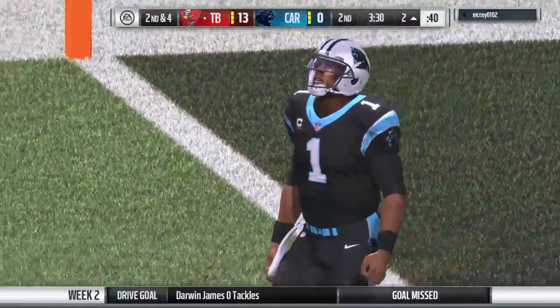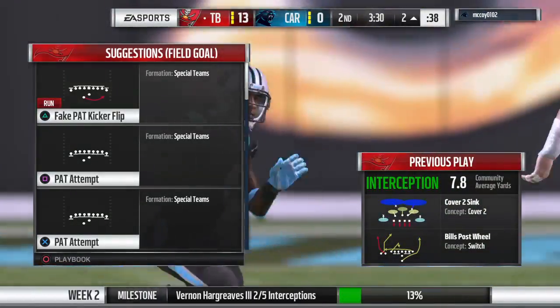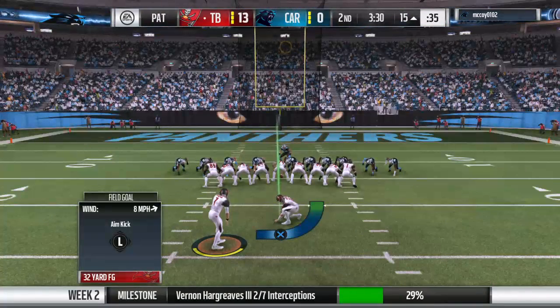I don't know who all is to blame there, but I love seeing pick 6s. Nothing like seeing someone pluck it out of the air and go the other way and see people try to change directions. Hard to do.